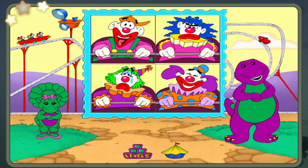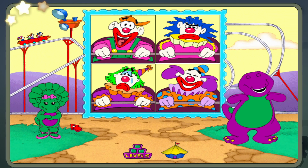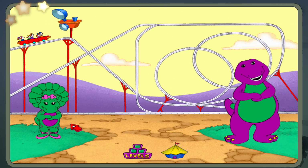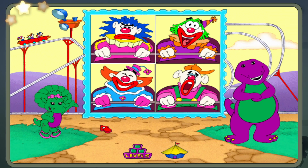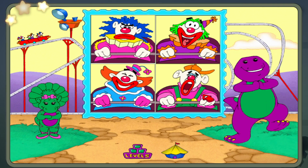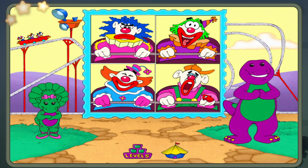Looks sad. That's him. You found it on the first try. You're super duper. Now, which clown looks sleepy? You found it on the first try. You're super duper.